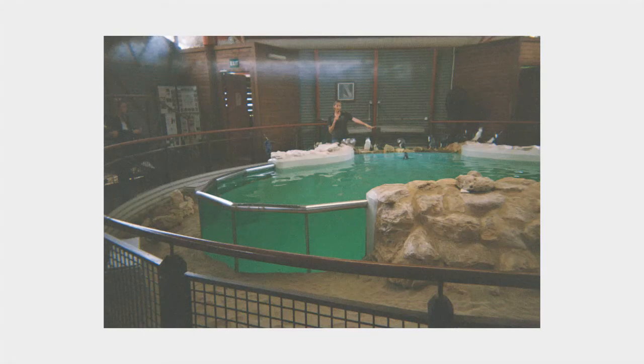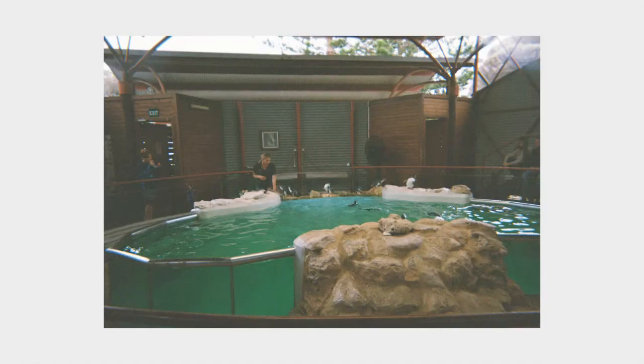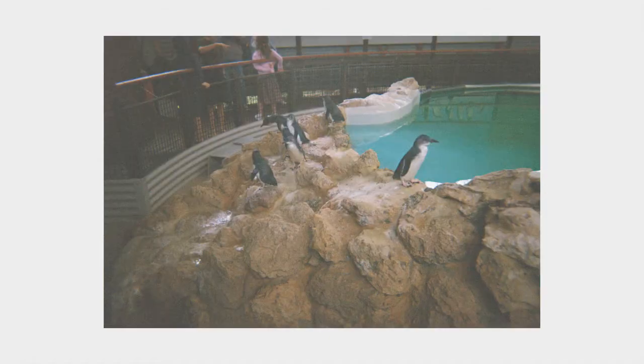No flash photography is allowed because this will damage a penguin's eyes and make them blind. I think this film still did a good job capturing the beautiful creatures. Penguins are so cute.